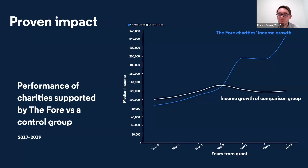So it does demonstrate that supporting these small charities and seeking out the most innovative and strongest charities with the most transformational funding asks and the strongest leadership, and giving them the support they need, can absolutely unlock their potential. And in this example, we're showing that as being manifested in the change in income growth over the years after receiving a grant from the Fore.